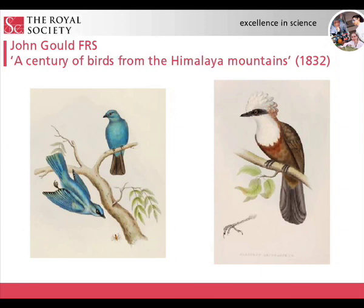At the time, early 1830s, he was employed as the animal preserver at the Museum of the Zoological Society in London, which followed on from his initial London occupation as a taxidermist. He's famously on record as having preserved a thick-kneed bustard for King George IV.